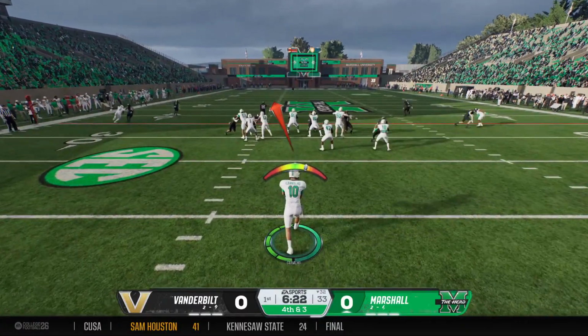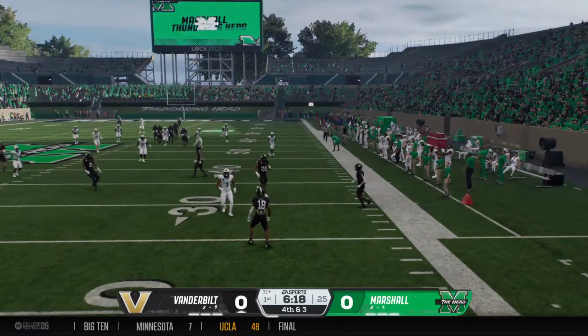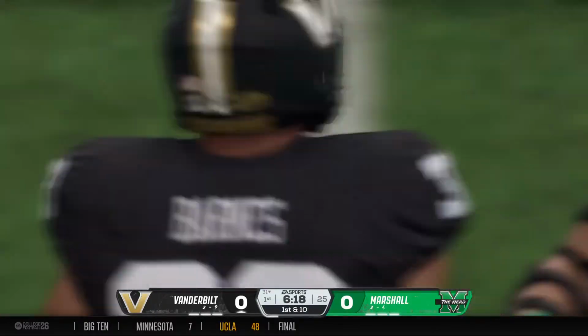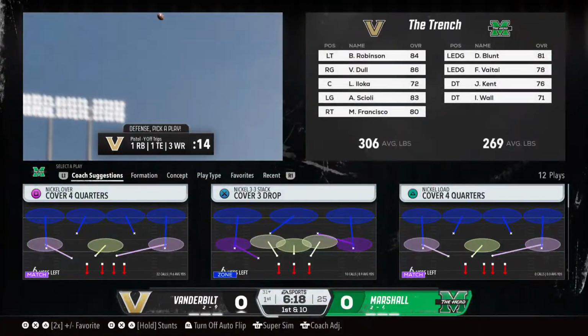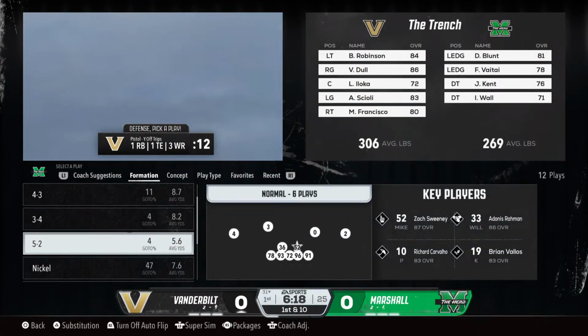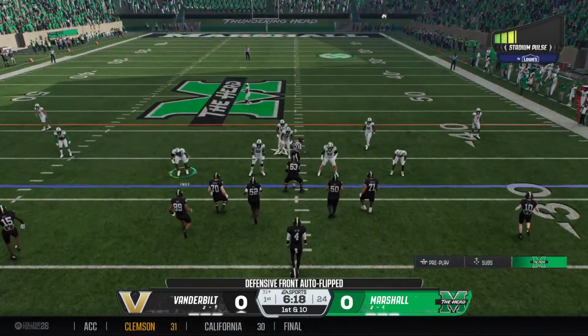Marshall will be forced to punt. This will be their first punt of the afternoon. No return possible on this one. It goes out of bounds, and they'll mark it right around the 30-yard line. So Vanderbilt's offense has the ball for the first time. Last week was a tape they'd rather just put right in the dumpster and forget about it.